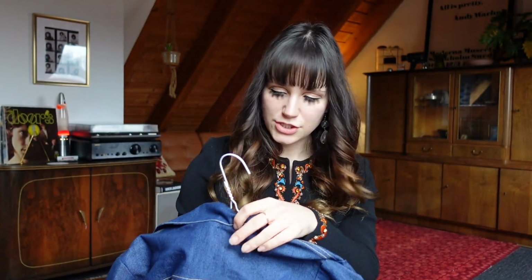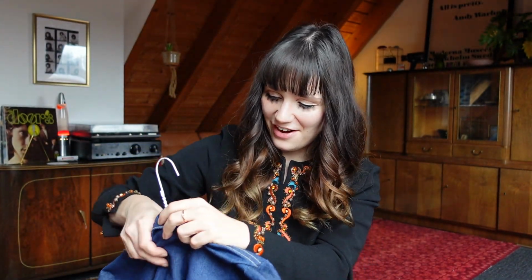Next up is a denim jacket. I have, I think, 2 denim jackets. I actually took this one to a flea market, and so it still has the little tag.